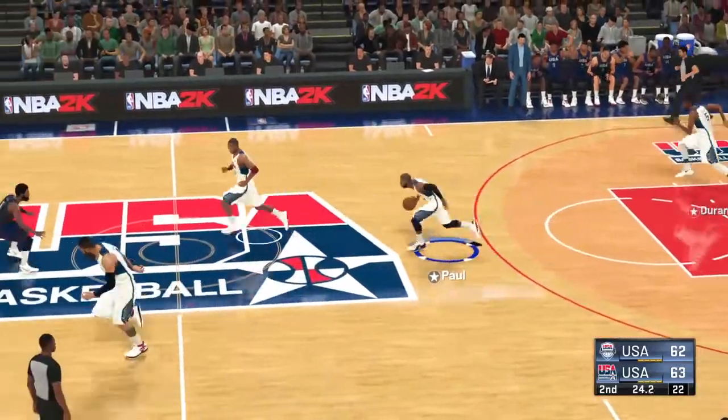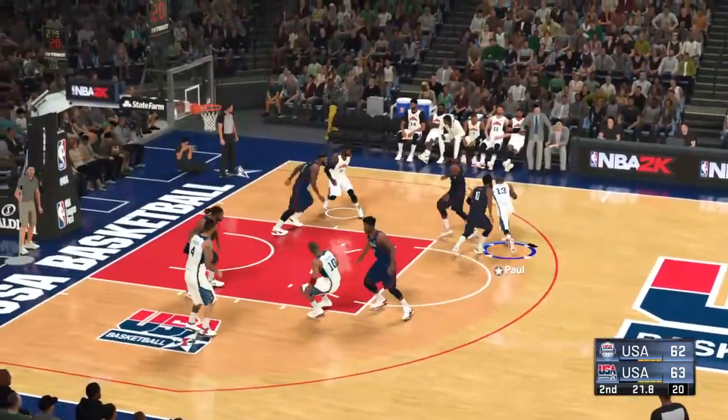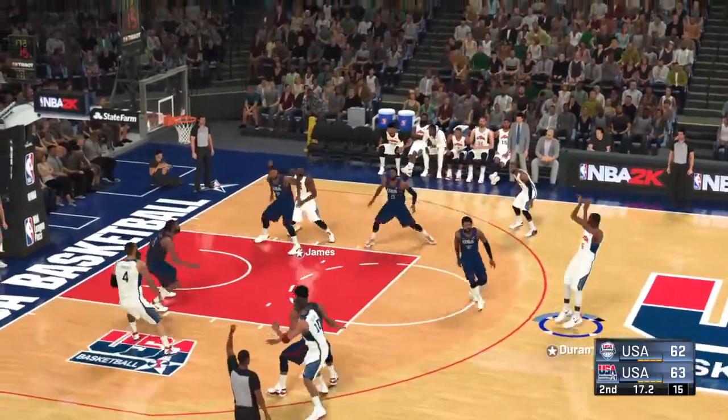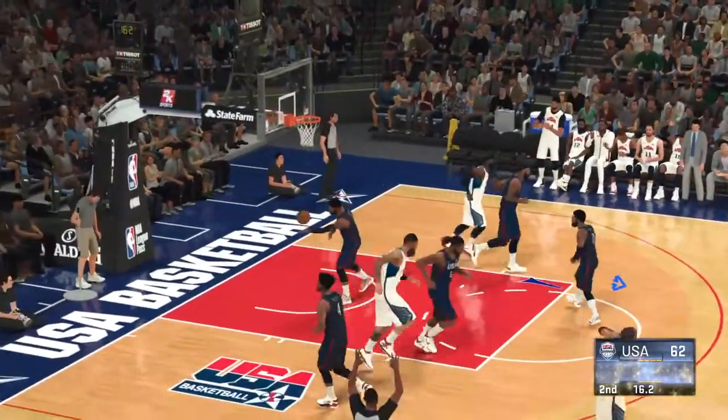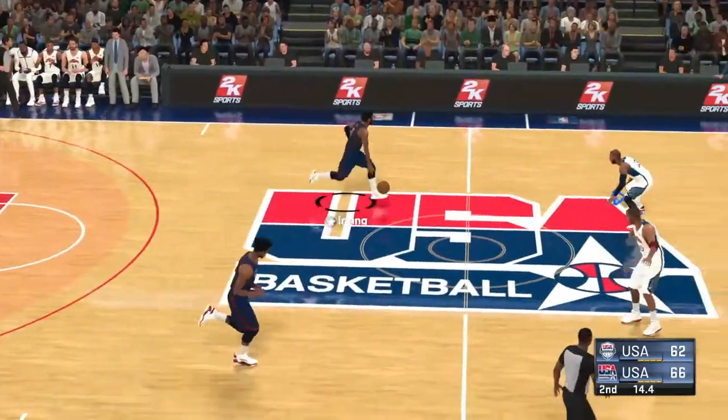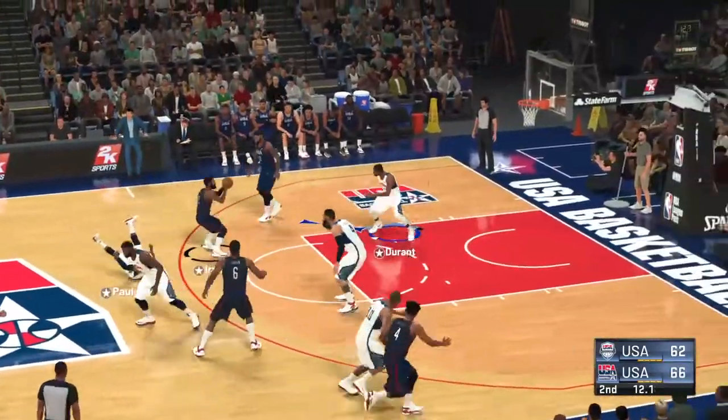Cousins is checked in. Oh, he's one of the best passing fives in the game. I mean, think about this. Cousins doesn't get enough credit for being unselfish on the floor. And Durant gets it to go. He's doing some good work from long range. I mean, he had 2 threes in the first quarter, and now he's got 1 in the second.